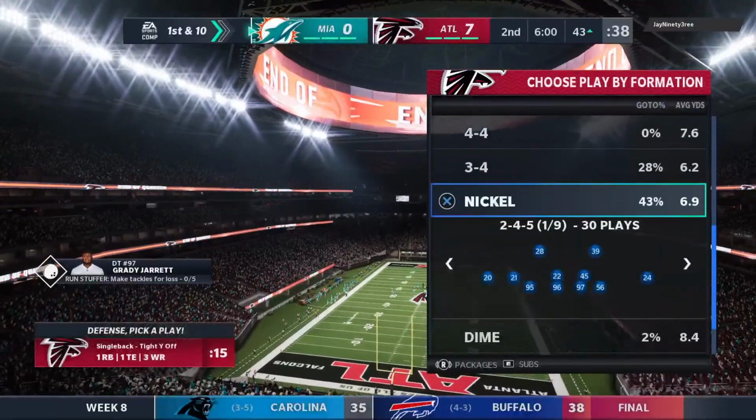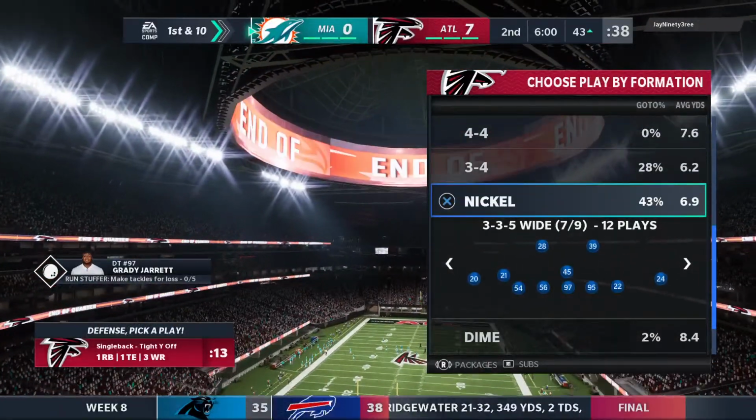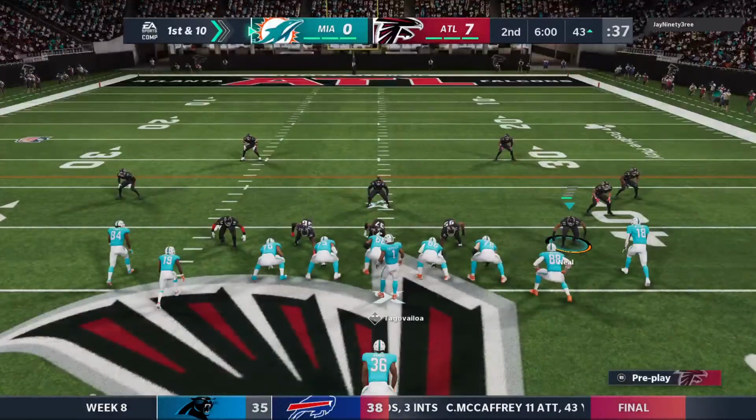After one, 7-0 on EA Sports. 7, Dolphins 0.